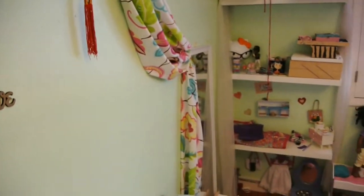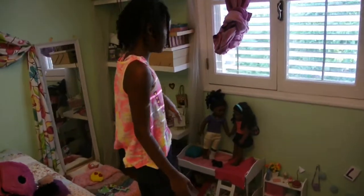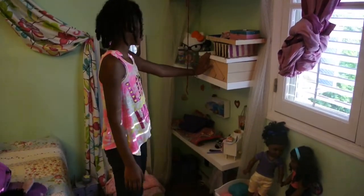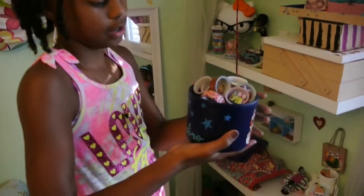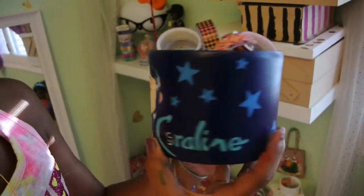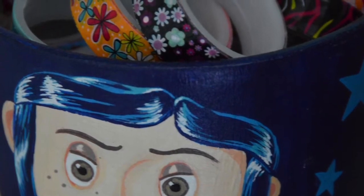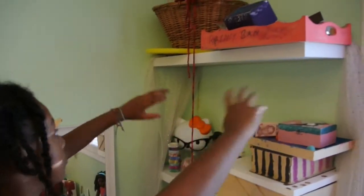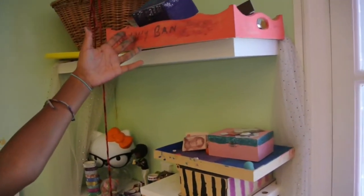And then, as you guys know, my doll section is huge. Really, it takes up half my room. So I have all their beds laid out, and I just have an extra shelf for my random stuff like washi tape, which I actually do have a lot of. It's quite a lot. And then the movie Coraline, which I really like. It's one of my favorites. And then I just have some random stuff up here, just to keep extra space, like yarn and extra stuff in this.